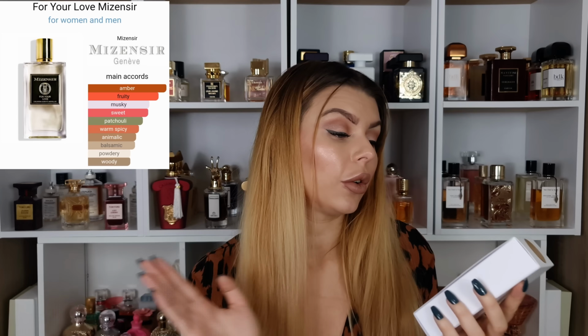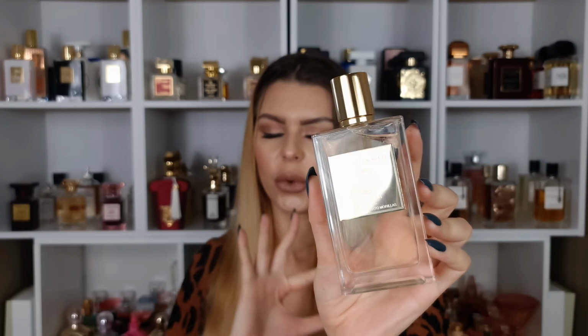The next scent that we have in here is from MIZENSIR, For Your Love. This one is created by Alberto Morillas, and I've heard about this perfume from Demi. I tested it in store and bought it in store. The same day I tested Fleur Narcotique, but I just like this one a bit better, and it doesn't smell how I thought it was going to smell. First of all, I really like the bottle. It's very simplistic, but very bougie at the same time.